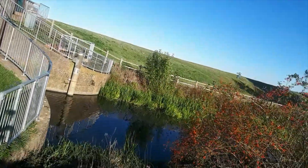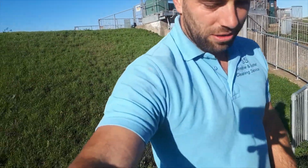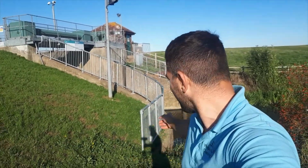Whatever. But I thought I'd just come out and give it a go. Let's get on it and see if I can catch some fish for you. I know I've just had a bite there, so that's promising. At least I know there's fish in here, because it's literally just ripped the tail off my lure, which is quite funny. Yeah, we'll keep moving around and keep giving it a go and see what happens.